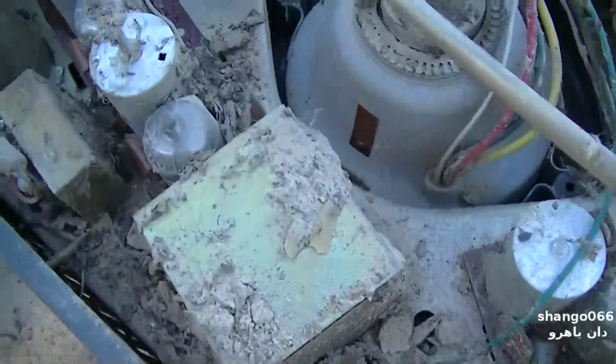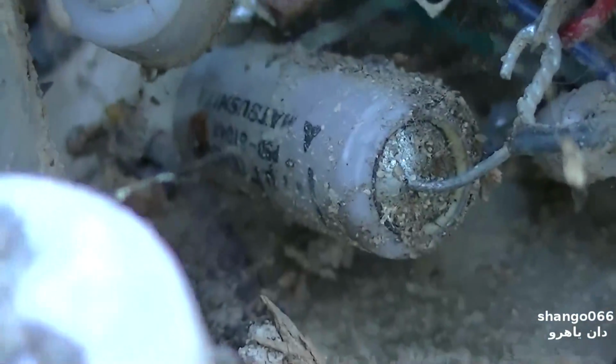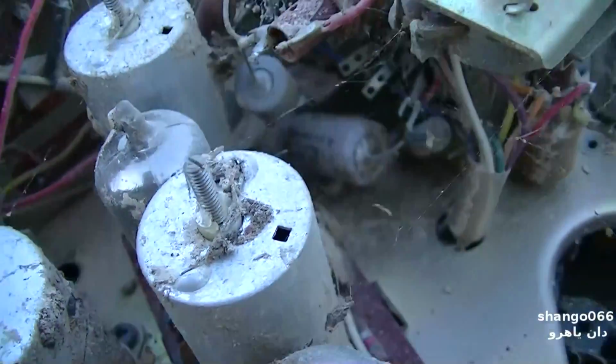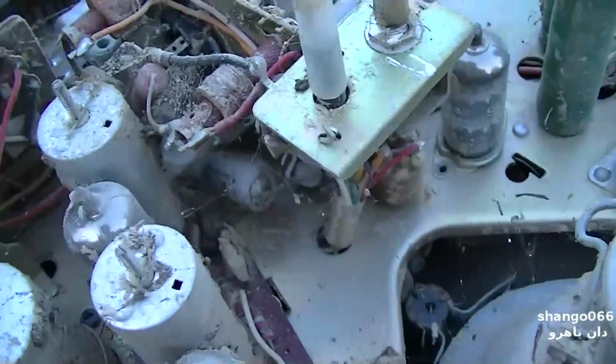These gray oil capacitors right there, those things are junk. They short, they leak, and those right there could very well be why we're not getting anything, because those are shorted.